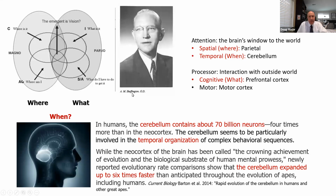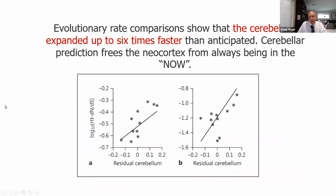As Jam and I talked, I was able to share with him the work of A.M. Skeffington, and he astutely pointed out there's the where-is-it system and the what-is-it system, but what about the when-is-it system? And we have to remember the cerebellum contains 70 billion neurons, 4 times that of the neocortex, and they seem particularly involved with that temporal organization. And even though the neocortex is the crowning achievement of evolution in Homo sapiens sapiens, the cerebellum expanded up to 6 times more than anticipated through the evolution of apes. That expansion allows the cerebellum to predict and free up the neocortex from always being in the now.